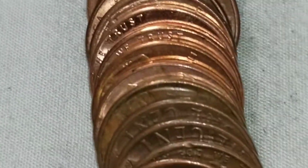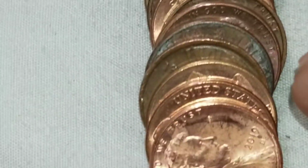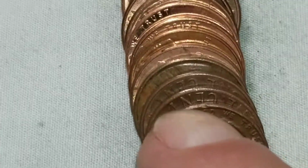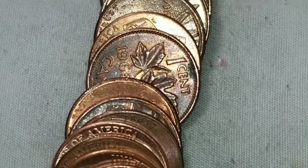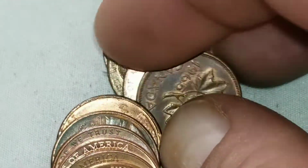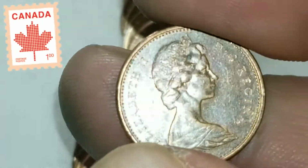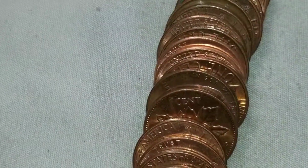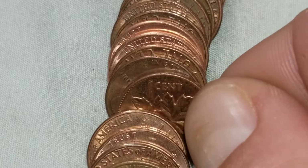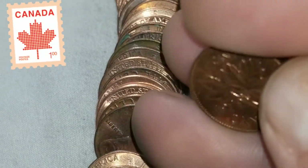Roll 32, and we are going to have Canadian. Where did it go here? I just seen it. Number 6. That's going to be in 1965. 1 year off a young head. Roll 34. And Canadian number 7 is right here. That's going to be a 1979. In pretty good shape.